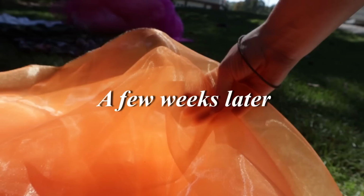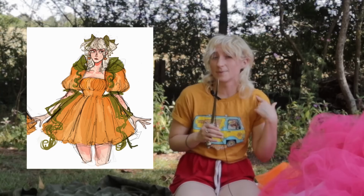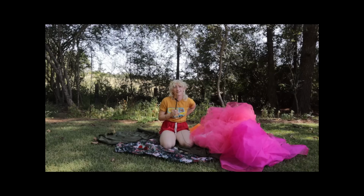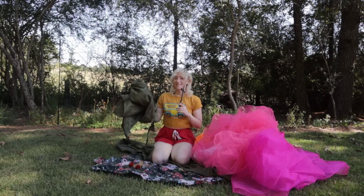I now have all of my materials. The only thing I didn't manage to obtain over the past 3 weeks of shopping around is the ribbons that go on the shoulder and the back and tie up the back, and I don't know, they're pretty important. I went to Hobby Lobby last night and they weren't open, so I don't really know what to do about that. Oh wait, what do we have here? This could work.